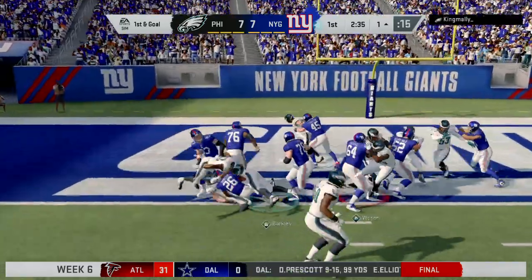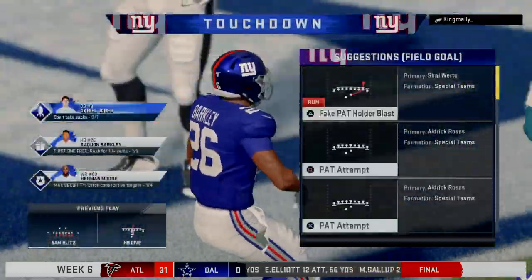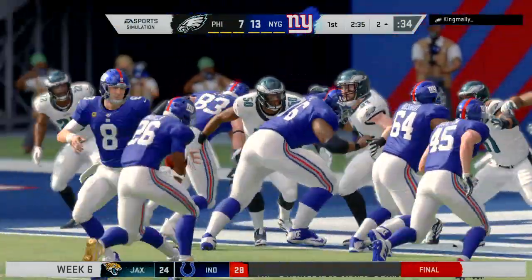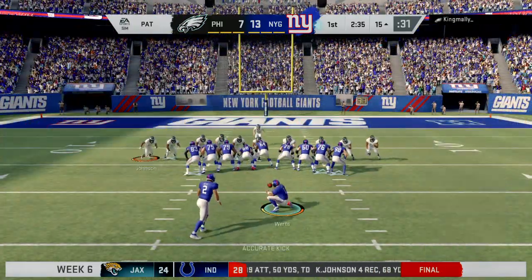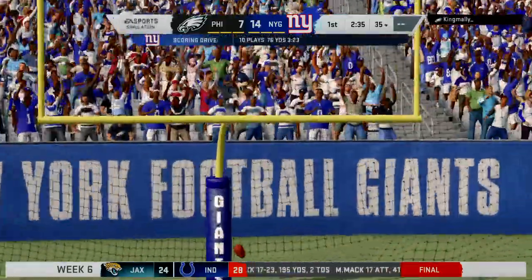And Barkley will try to punch it in. And he is in. Touchdown. That's why you get the gold shoes, Barkley. Hitting double digits with his 10th touchdown of the season. And the Giants have taken the lead. Rosas now to add the PAT. And he's got it. It's now a 14-7 ball game.